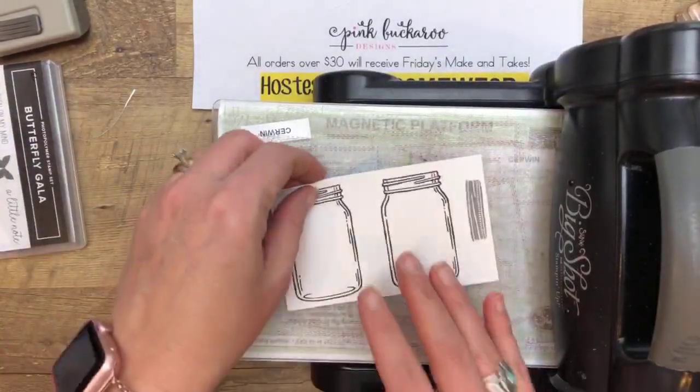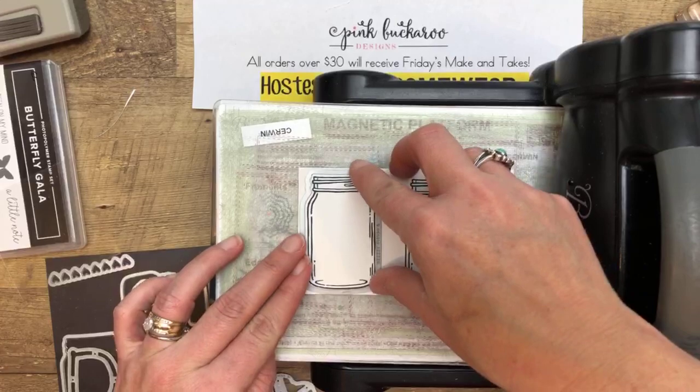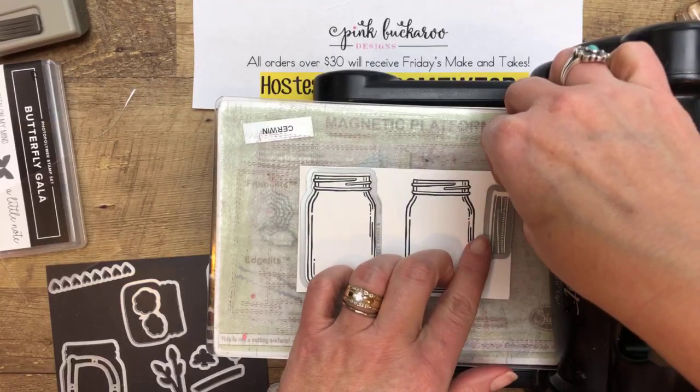We're going to cut these out. One, we're going to cut out just like that, regular. And we're going to put the little lid framelit.